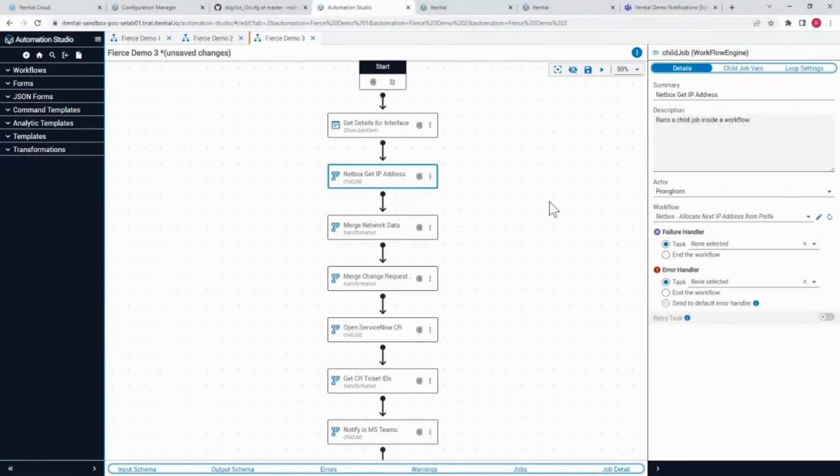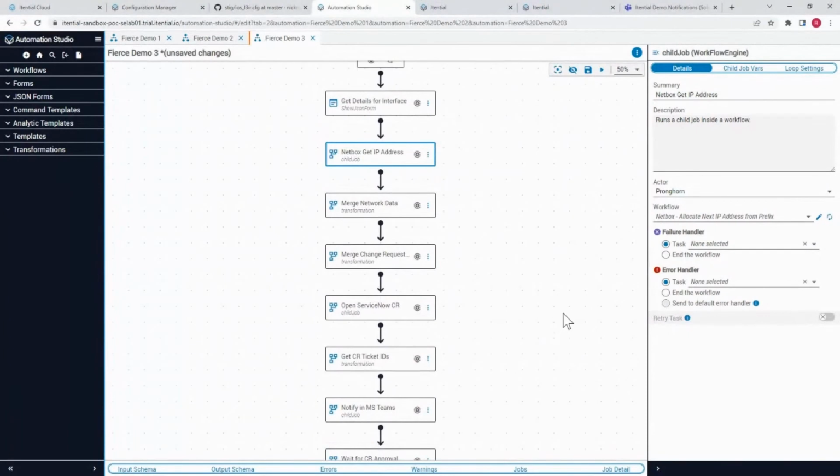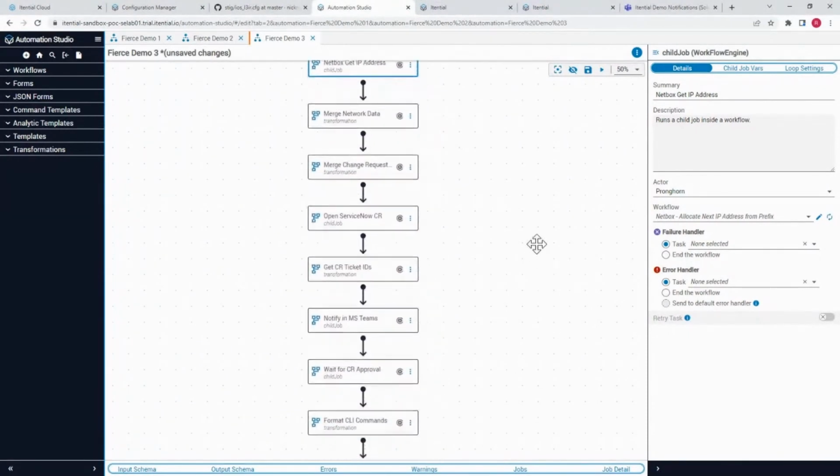Technically, that IP address, even in the last demo, came from our source of truth, which is in this case a NetBox device that's set up as an IPAM. So it's doing our IP address management. But that's a part of this as well. It's part of that data gathering.